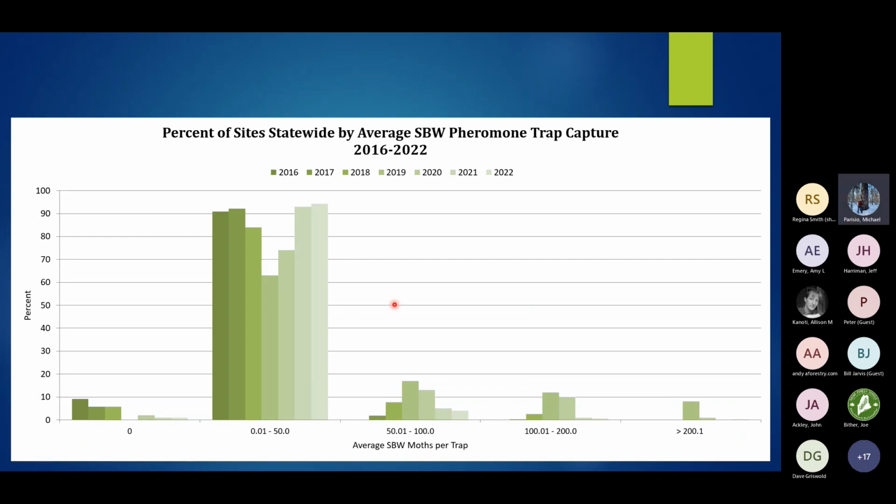And yeah, this just shows the percentage of sites statewide and their average capture. So again, most of the time, for these low categories, we're averaging less than 50 moths per trap. We're up around 90%, which is pretty typical, and then a small distribution. But you can see in 2019, where we typically get 90%, that low capture bin really drops all the way down to just over 60. And that's where they're going. They're going into these really high average capture bins. So you can see how these graphs kind of nest together nicely, where you can take these 2019 higher bins, and they would fill up that space in that lower category in a normal year. So again, just illustrating the point that certainly the 2019 season had a great influence on what's happening right now.